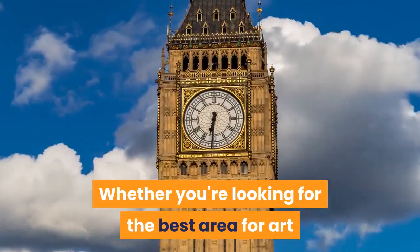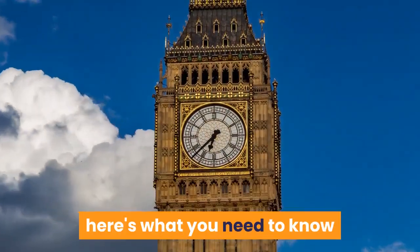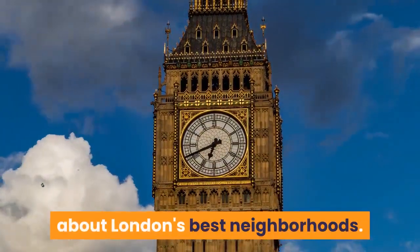Whether you're looking for the best area for art and culture, or where to go for a great family day out, here's what you need to know about London's best neighborhoods.